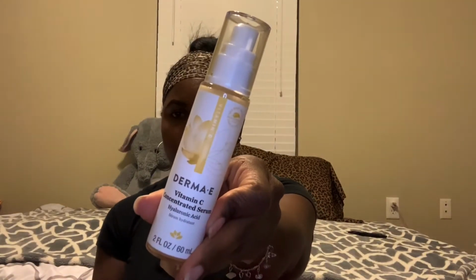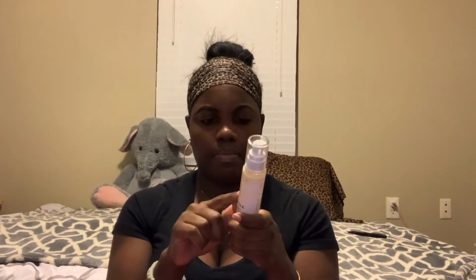Another skincare product is my Thermic Vitamin C Concentrated Serum. This has a hyaluronic acid in it also. And guys, this serum is so good. I'm about halfway finished. It says you can use it in the morning and in the evening, but I use this only at nighttime. It's a concentrated serum, may help support collagen health, minimizing the look of fine lines and wrinkles while improving the appearance of even skin tone.